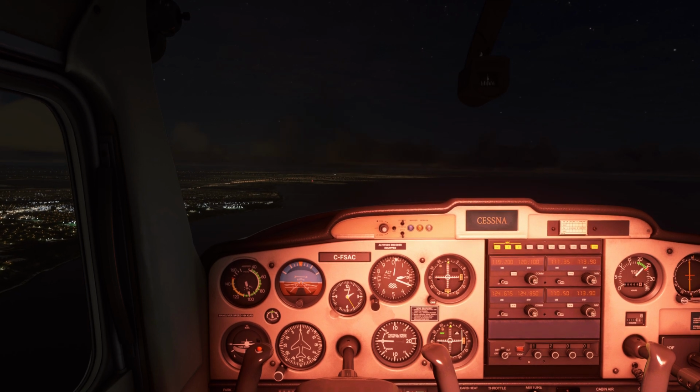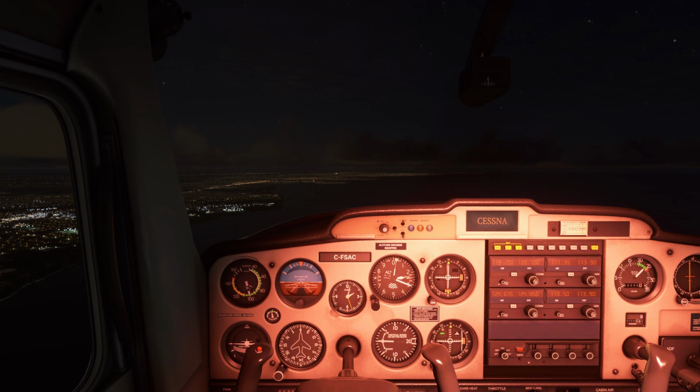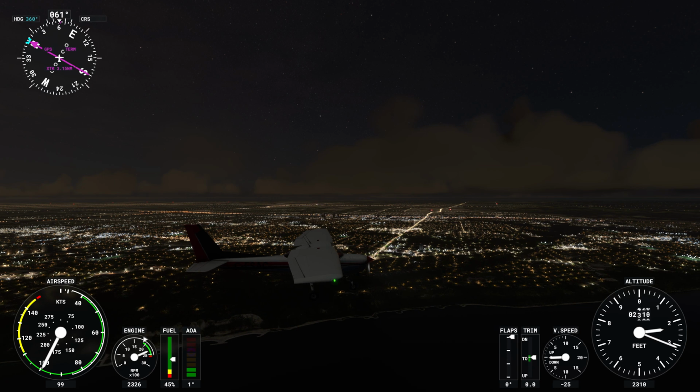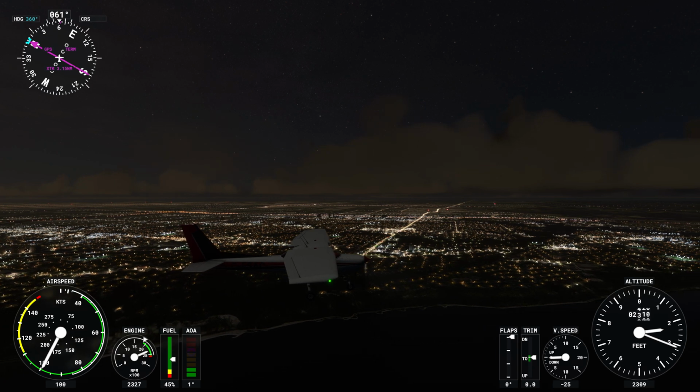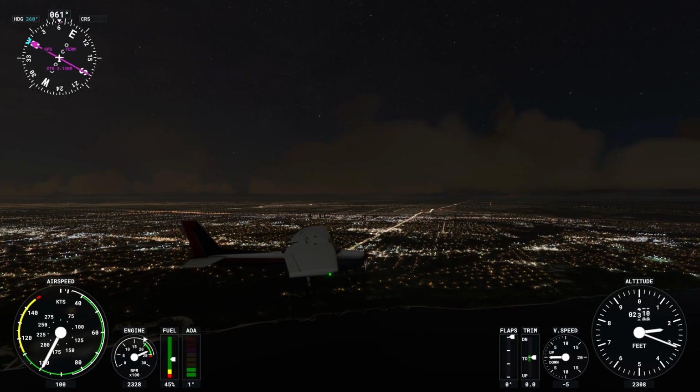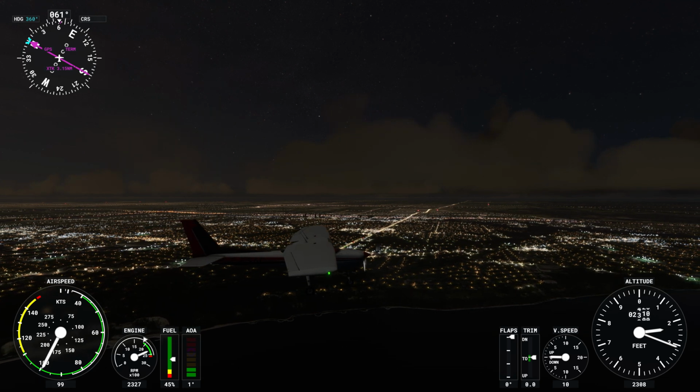If you look at 9 o'clock off the left wing, you can see up the centre line of the runway at Buttonville. This is what I was saying again in the preamble. You need to really do your prep for these flights. Make sure you know where you are on the map and what features and lights you're looking for in the dark.